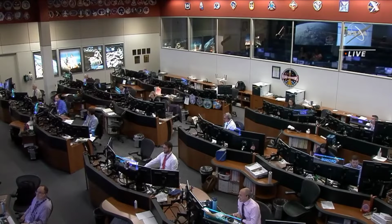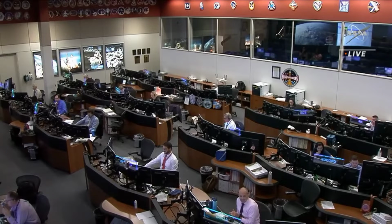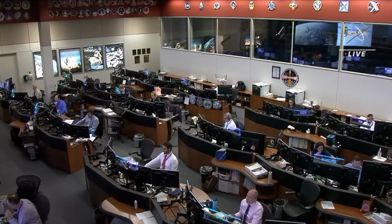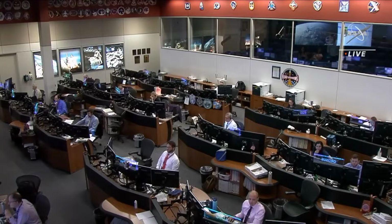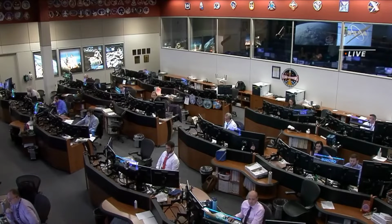You're getting a live view of the International Space Station Flight Control Room. Flight Director Allison Bollinger leading the teams here monitoring Dragon's approach. Jessica Watkins and Bob Hines aboard the International Space Station also monitoring, and then of course working hand in hand with the SpaceX flight control team out in Hawthorne, California. 9 meters in closing.